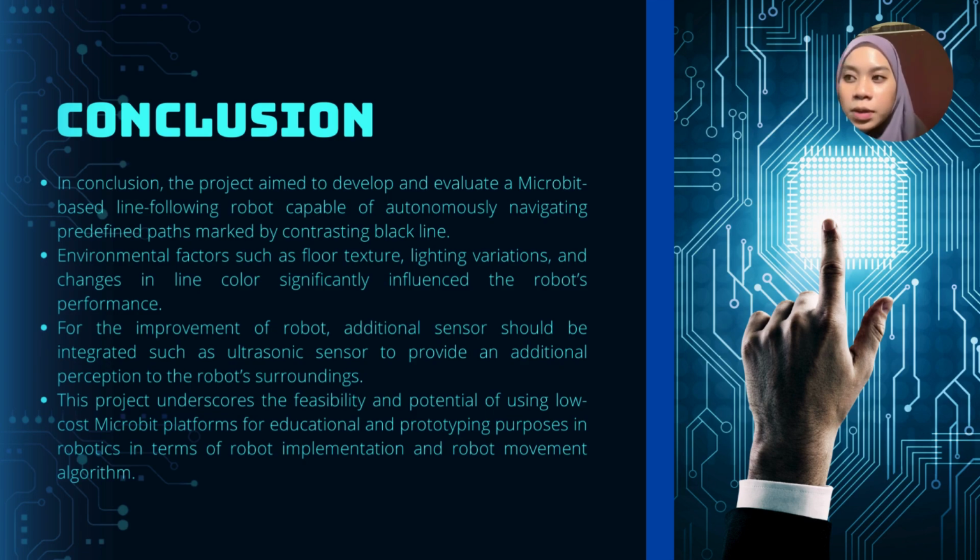Next, environmental factors such as floor texture, lighting variation, and change in line color significantly influence the robot performance. For improvement of the robot, additional sensors such as an ultrasonic sensor should be integrated to provide additional perception of the robot's surroundings. Lastly, the project underscores the flexibility and potential of using a low-cost micro:bit for educational and prototyping purposes in robotics, in terms of robot implementation and robot movement algorithm.